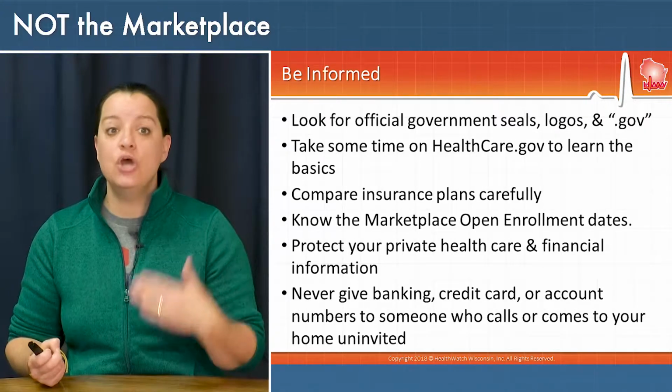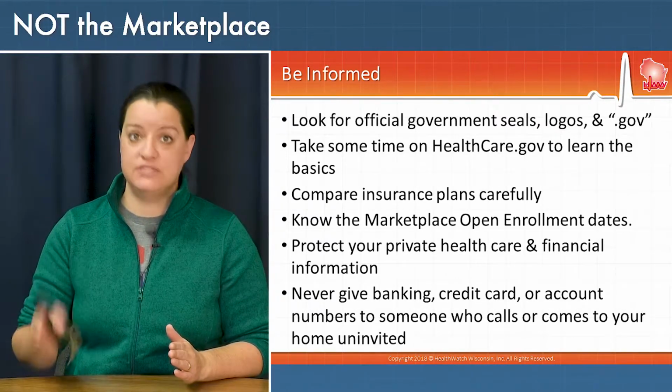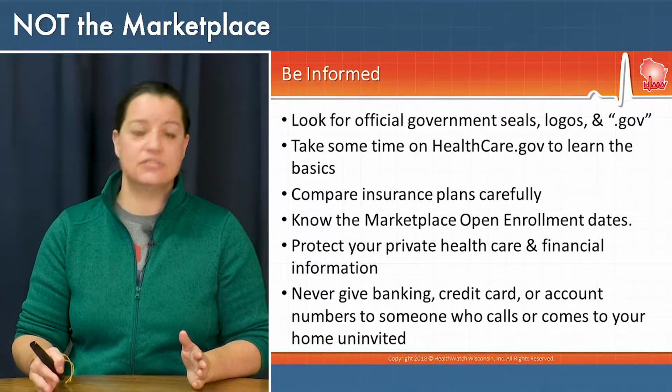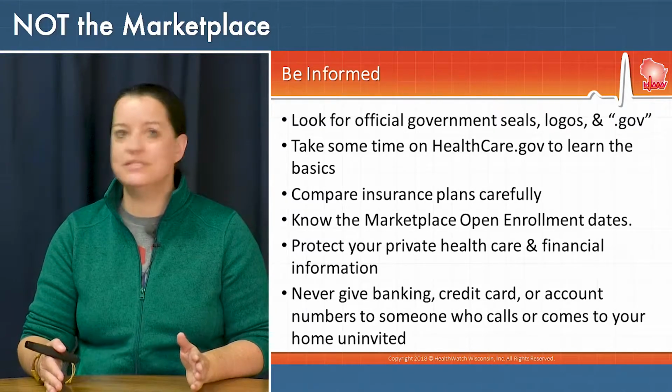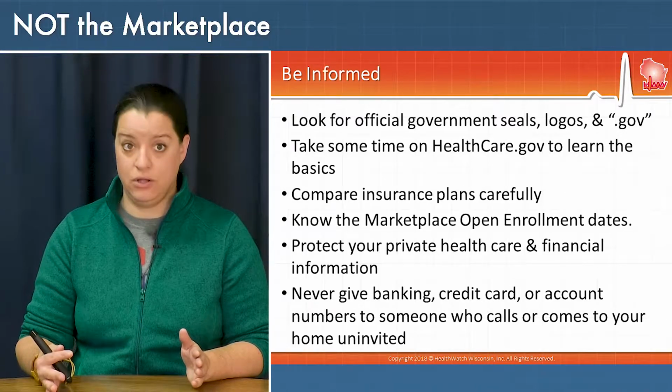Know the marketplace open enrollment dates, November 1st through December 15th. Any other plan that says it's freely available outside of that window is not a marketplace plan, and most likely is not comprehensive insurance at all.